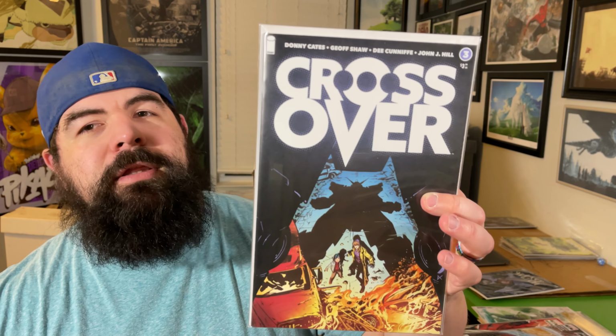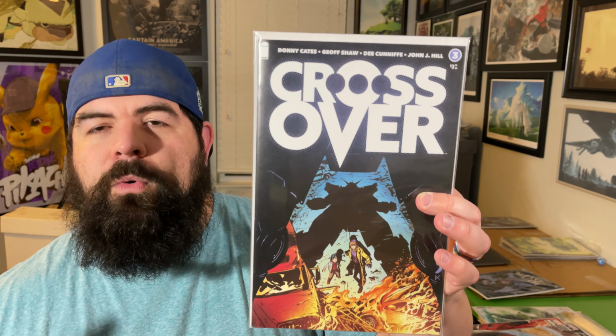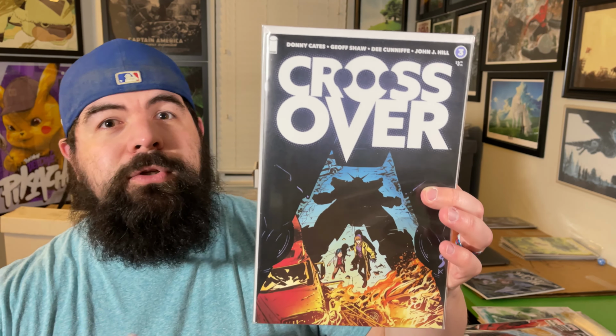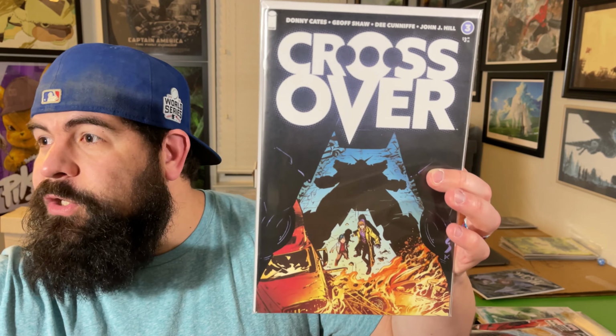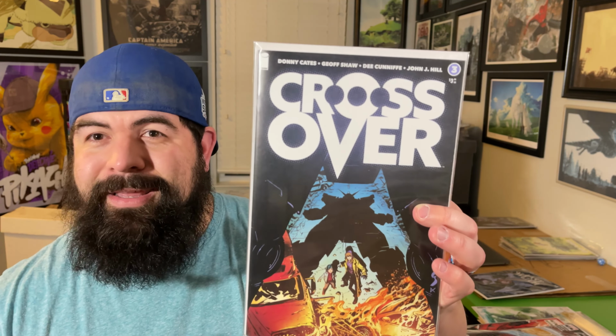But issue 3 picks up along this journey. The characters are great. The story is compelling. It has me engaged. I want to see what happens next. I finished this issue today. I'm like, I need to know what happens in issue 4 immediately. Crossover #3 by Image, by Donny Cates.